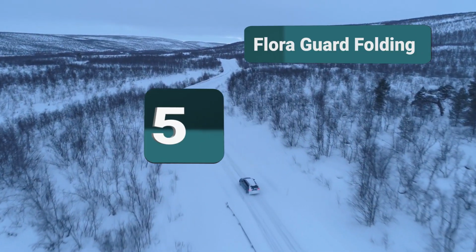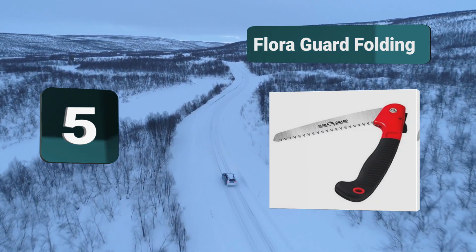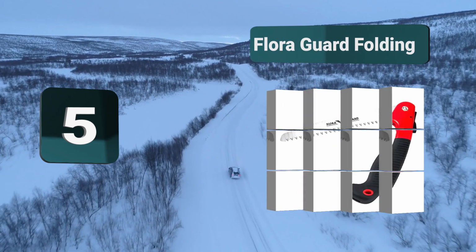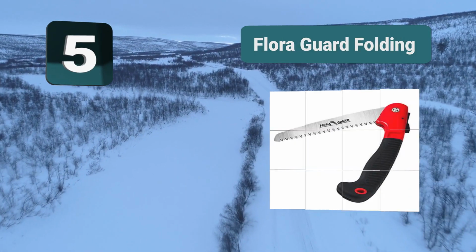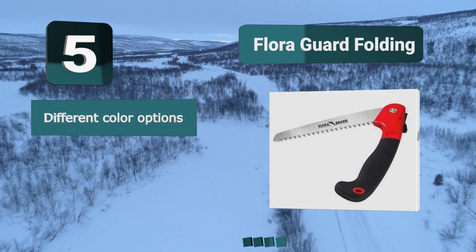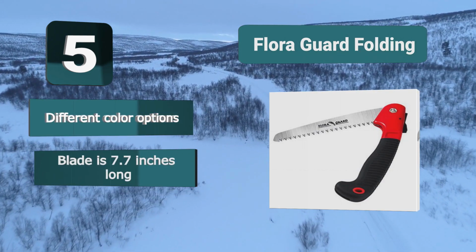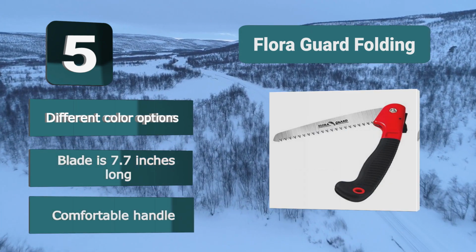Number 5, FLORA Guard Folding Saw, another which has a long list of great reviews from those who have used it. It is also available in a few color options, as you can buy it with either a red or a green handle. This will be able to cut through large tree branches with ease so that you can create a roaring fire for camp. Different color options. Blade is 7.7 inches long.